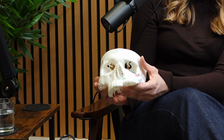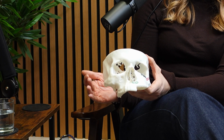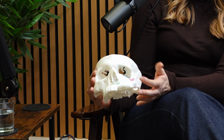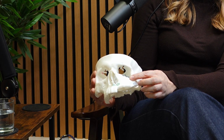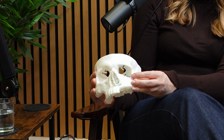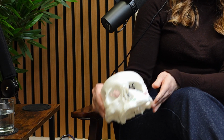It's been moulded to match the non-defect side. So the Freeform software was used to mirror the non-defect side over to the defect, so that a little plastic piece was printed, which then allowed this metal titanium plate to be moulded onto that, and this matches the natural shape that was there before.